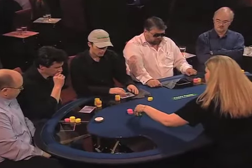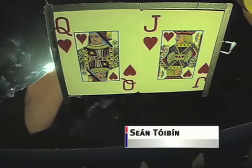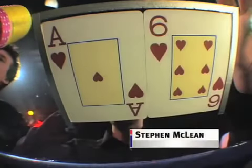And Stephen McLean is the lowest chip person on this table. He's only got what, Sean's 3,000. Making the move with, Liam. It was a queen jack of hearts. And Stephen's got him beat, locked up with the ace-6 of hearts.